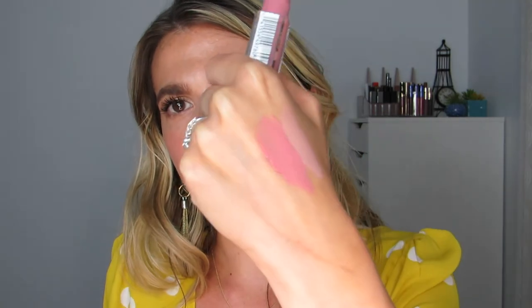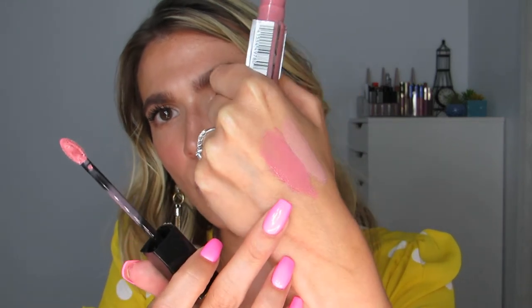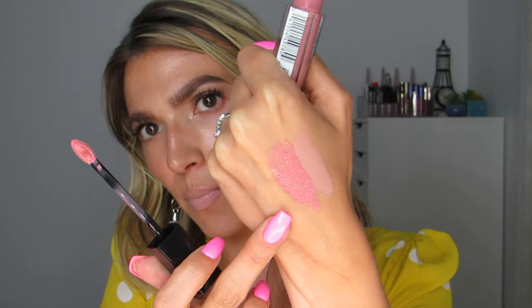So again, this is in the shade Tease. Too Cute, which is the same, it's a Vivid Hot Lacquer. This is a lip gloss. This is a darker pink. I'm gonna go ahead and throw this here. Oh, that was a really bad swatch that I just did. But it's a super pretty pink. It kind of almost matches my nails. It reminds me of like a Barbie pink. So let's go ahead and throw this one on.